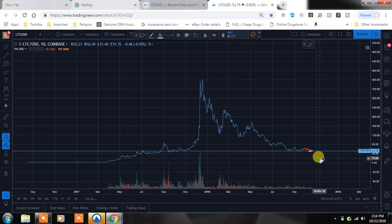And you can dollar cost average in. Say you buy a Litecoin here at 51 and it drops to 50 tomorrow. Buy another one. If it goes to 47, buy another one, and just keep dollar cost averaging down if you're going for that long-term investment.